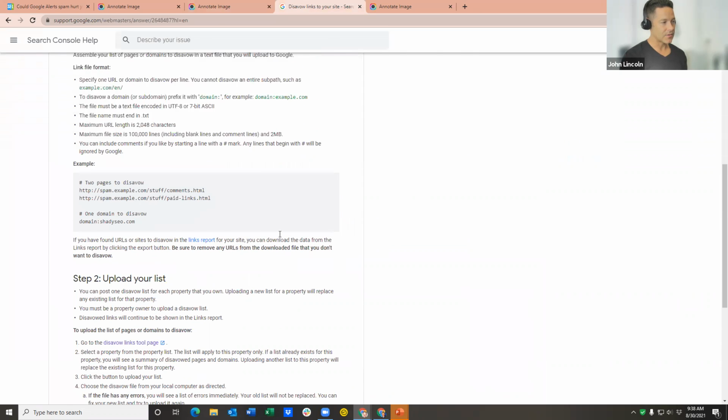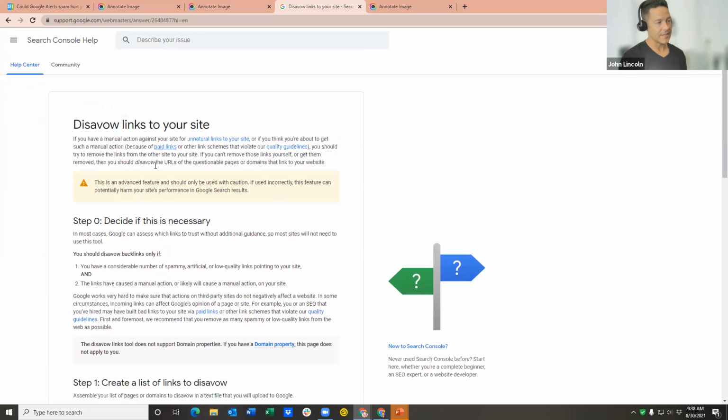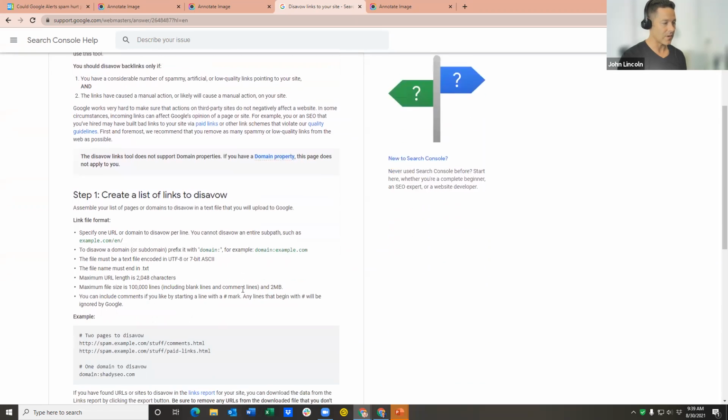So the disavow tool, if you don't know, is a way to tell Google, I don't want to have these links associated with my site. Somebody else is pointing unnatural links to the site. They're pointing paid links at the site. I don't have any control over this. I don't want you to count these against my website.